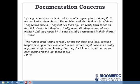And for the PSWs, they didn't really feel like anyone was utilizing their documentation, so they kind of had the, what's the point? Why am I documenting this? One PSW said, the nurses aren't really going to go into our chart and look because they're looking in their own charts, but we might really have some important stuff in our charting that they don't know about that we've been logging for the last week or two. So it's actually kind of funny because those two were very related and they were from completely different areas and different agencies.